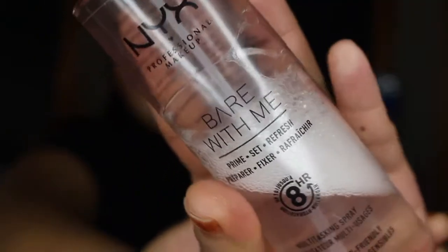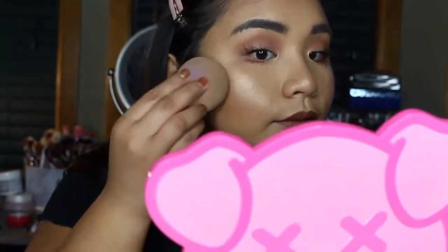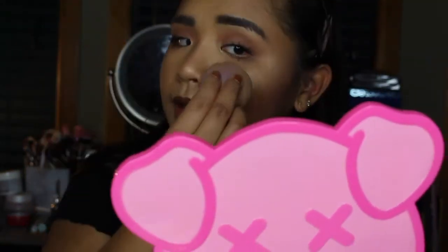And last but not least, I'm gonna go in with my NYX Professional Makeup Bare With Me Prime Set and Refresh Multitasking Spray. As you can see, I'm almost done with it, and I just drench my face with it. It really helps to set everything and to make everything, you know, dewy again, because we put so much powder on top since the foundation. Also kind of press things into the skin as the setting spray dries.